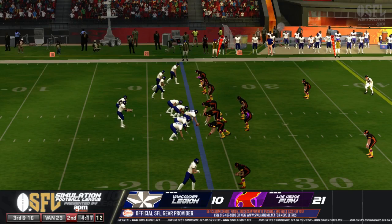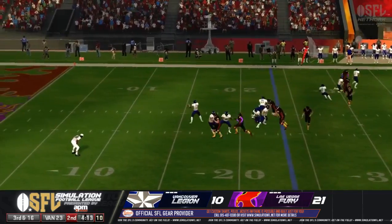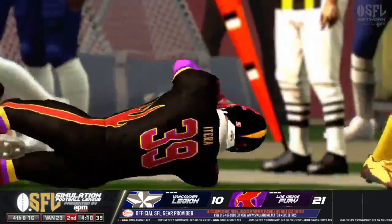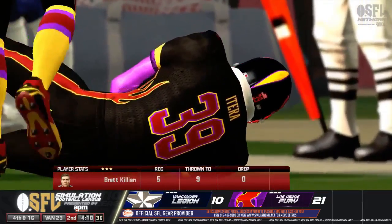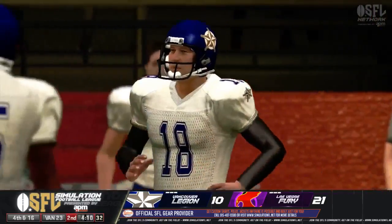But nevertheless, Tripp's shotgun look here for the lead. He throws it, nice corner route, but it's going to be defended really well. Double coverage there by the Fury. Itera's going to get the official breakup on the play. Great job defending that ball.